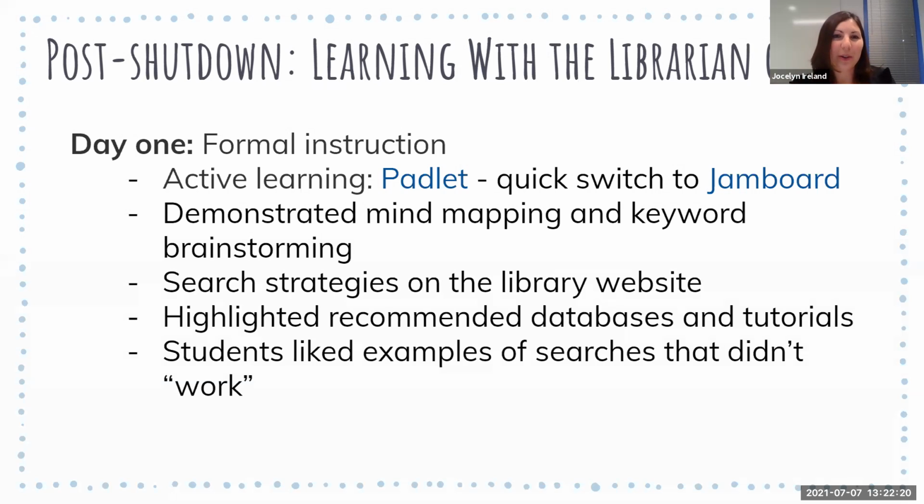With the COVID shutdown, one positive thing that came out of it was Mike invited me to attend each one of his classes for two days instead of one. The first day was formal instruction online, and I still wanted to incorporate active learning activities to engage the students. However, that's a little harder when you're remote. It's still possible. So my idea was to have an electronic bulletin board, pose questions to them, and they would answer through this bulletin board. I used the app Padlet, and I also used Padlet to develop some mind mapping activities.